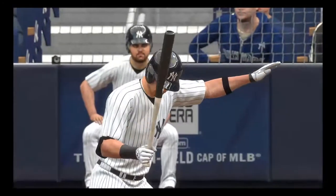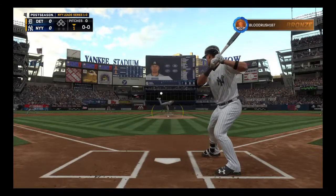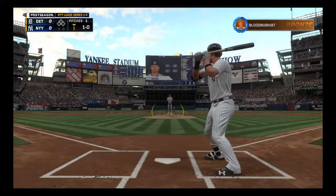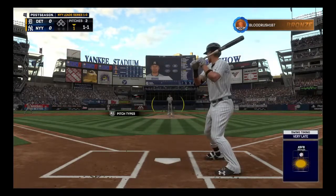And here's the former first-round draft choice, Brandon Nimmo. He'll lead things off here in the bottom half of the first. A fastball here as they'll take a look at ball 1. 1-0. Into his windup. Here comes the 1-0. Swing and a miss, way behind the big fastball.